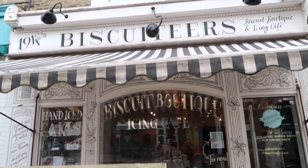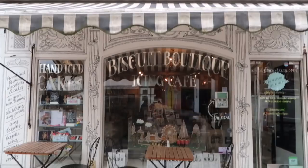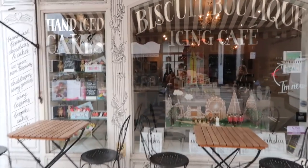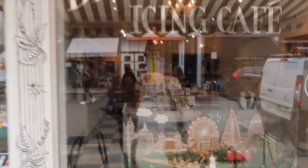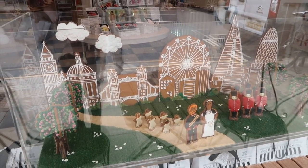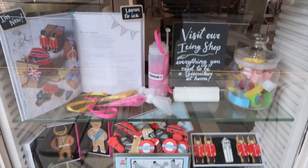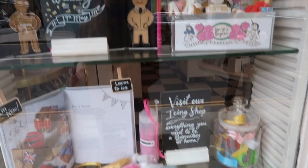And then right opposite is Biscuiteers. This is the most incredible biscuit shop. Unfortunately, they don't have anything that's vegan, but I just love walking past the window and seeing their decorations. They've got a royal wedding themed window right now, and some really great biscuits inside. These are great presents, people. I always buy them for family for birthdays and Christmas. Oh, I love these ones at the top, Notting Hill.